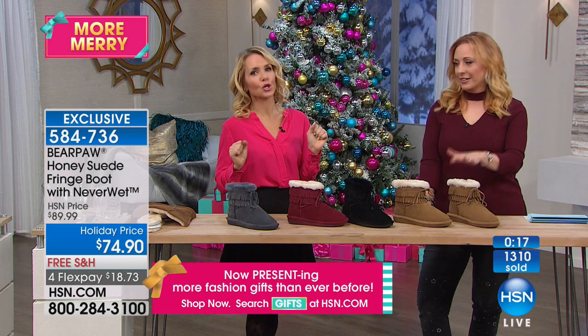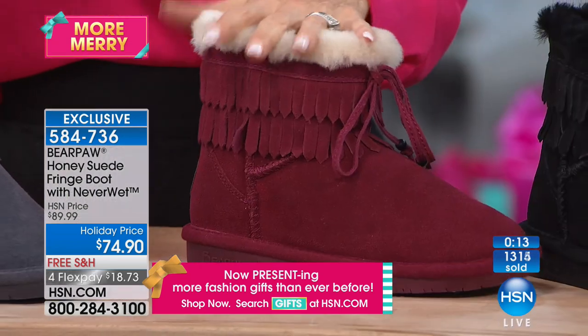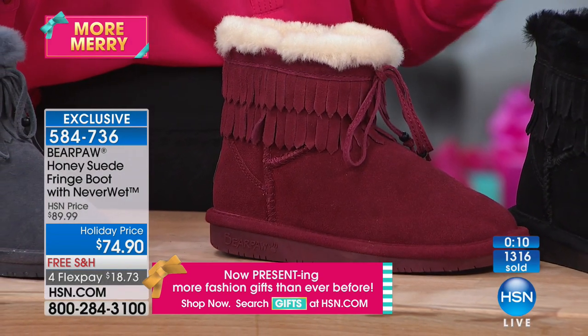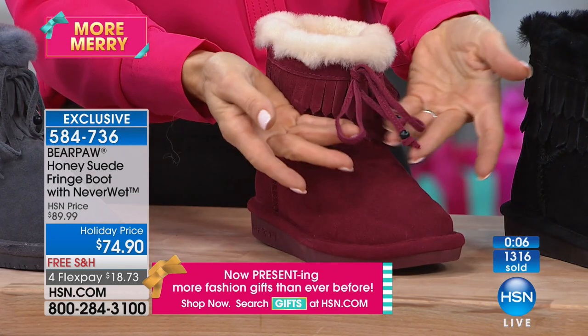Yeah, there you go. Feels so good. So if you're half size, just go up to the next size up. So really you can start at 5.5. Yeah, that's what I was going to say. So if you're 5.5, you can get this line and just order the 6. Super comfortable. These are $74.90.